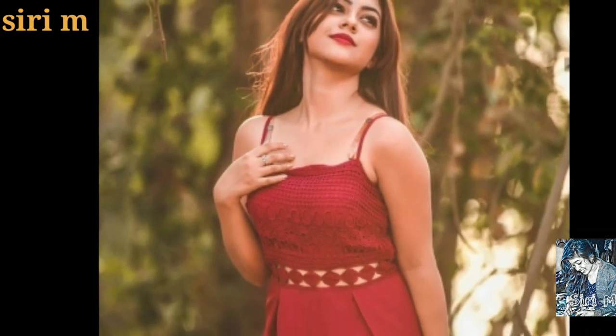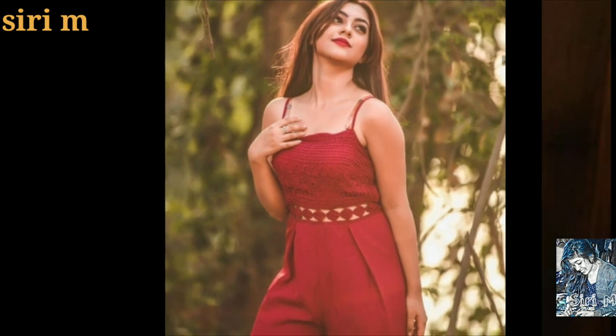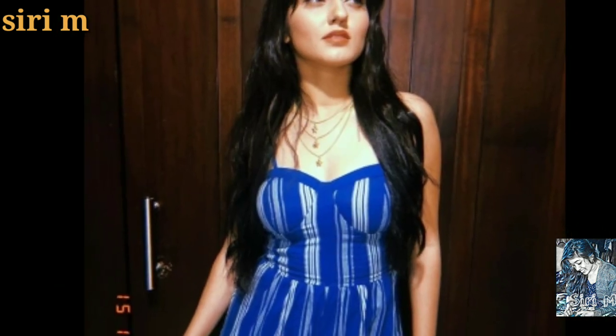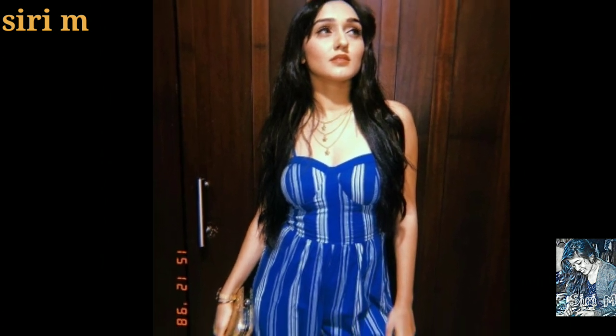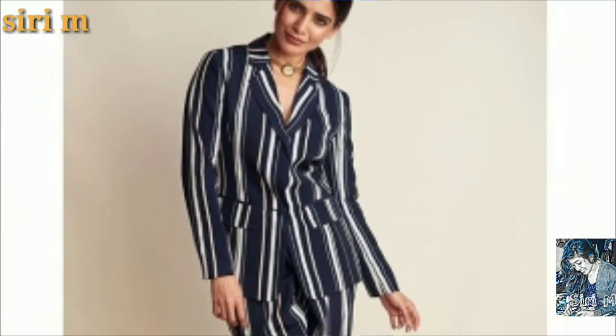And second one is color contrast. Check your background area and your dress color contrast. These two things are very important while you are taking any photos. Try to choose different color contrast with your outfits, then only you will get beautiful photos.